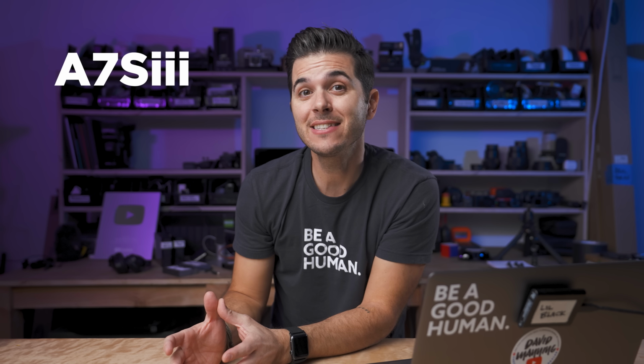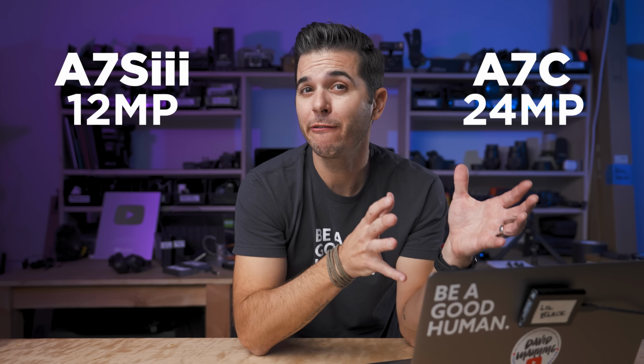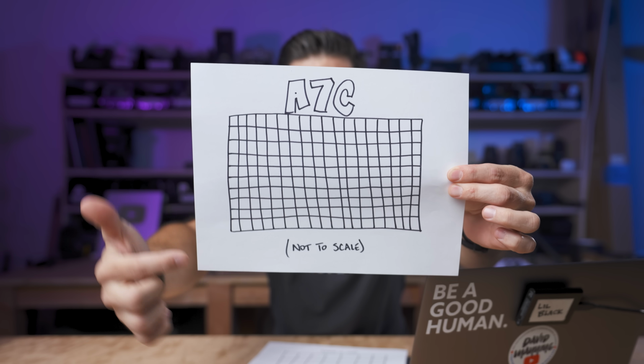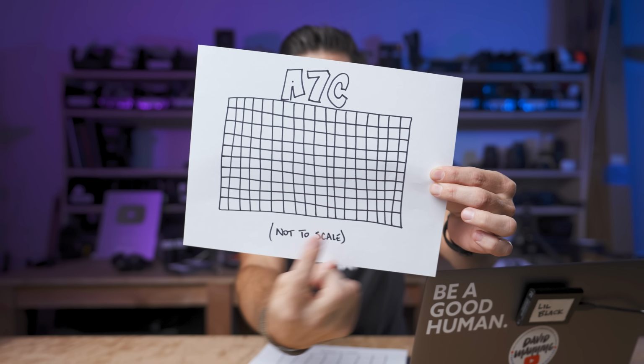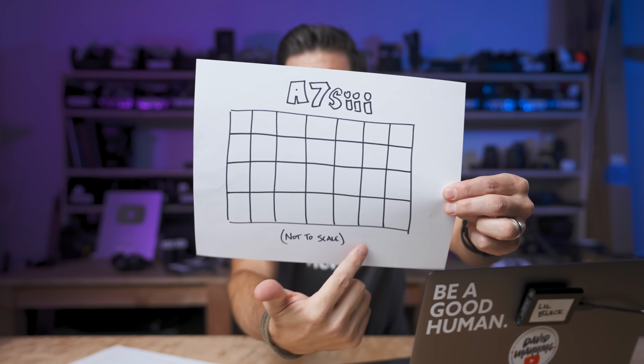The A7S has a 12 megapixel full frame sensor. The A7C has a 24 megapixel full frame sensor. So that sounds weird, but I drew you a picture to explain why that's important. This is the A7C. Full frame sensor, lots of pixels. So if you're trying to put lots of pixels into a full frame, the pixels themselves have to be smaller. Each pixel is smaller. Whereas the A7S III, same full frame sensor, but less pixels, so each pixel is larger.